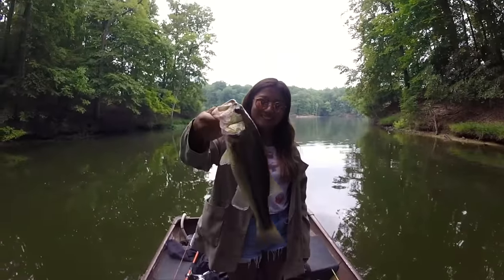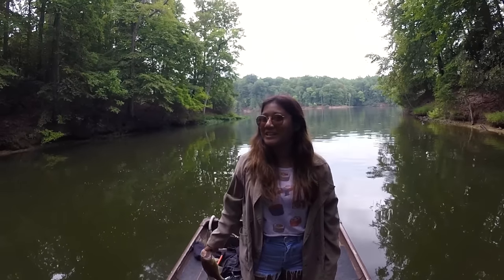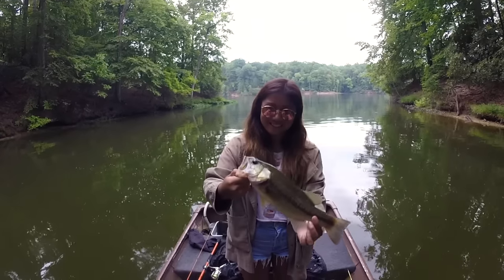Show me that fish. Perfect. What'd you catch that fish on? Black and purple 5-inch senko. Perfect. Check it out. Awesome. That's a little keeper there. Little guy. Very good.